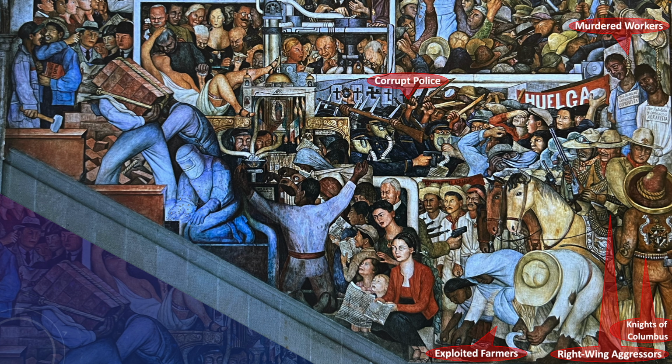At the bottom, Mexican peasants are reaping wheat. They are exploited by landowners, and you also see the exploited industrial workers, who Rivera uses to show the oppression of the people by the corrupt Mexican elite. Here is his wife, Frida Kahlo, and her sister, Cristina Kahlo. They're portrayed as socialist educators.